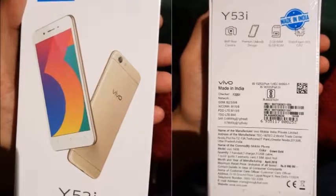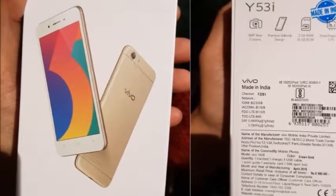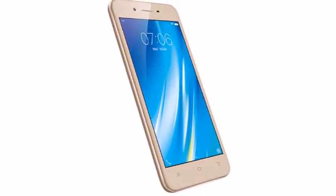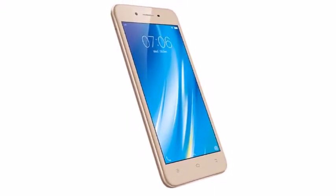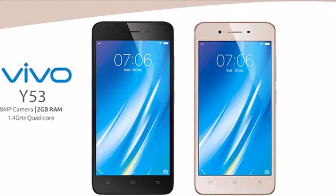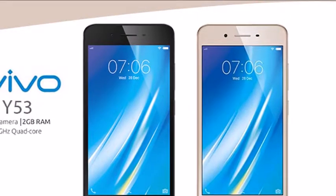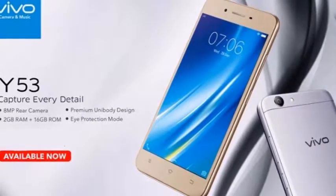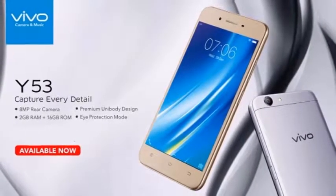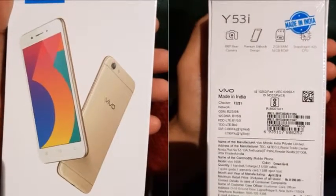For storing content, the Vivo Y53i has 16 GB of onboard storage that is expandable via microSD card, up to 256 GB. The smartphone has 4G VoLTE, and considering the identical hardware of the Vivo Y53, it will also have Wi-Fi 802.11b/g/n, Bluetooth V4.2, GPS/AGPS, and a micro USB port. The smartphone is also expected to come with a 2500 mAh battery.